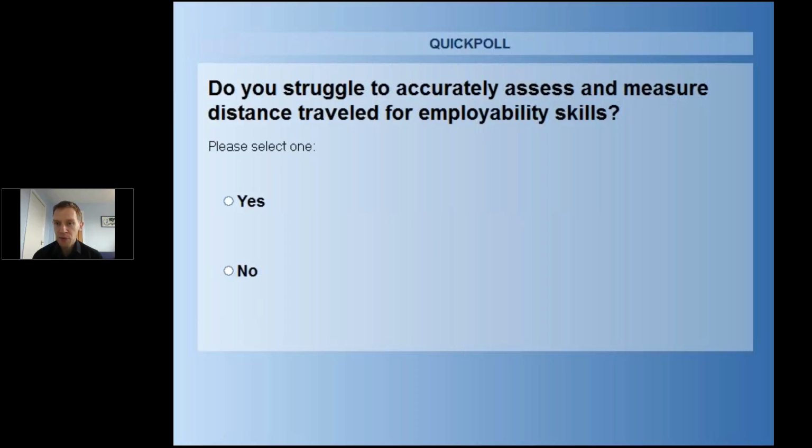Just let the last couple of people cast their vote. Well, thank you very much. So what the result we've got in so far, so almost everyone's replied, and we've got 100% has said yes, they do have difficulty with those things. That's a good start, so we're in the right place at least.